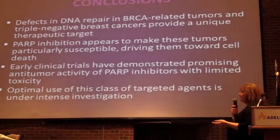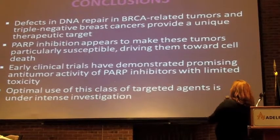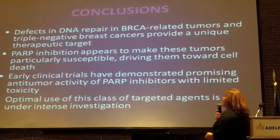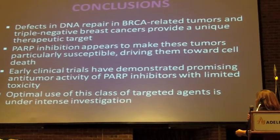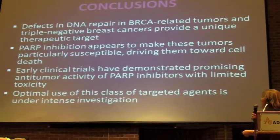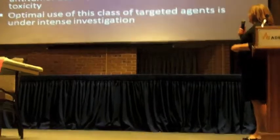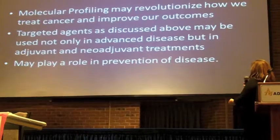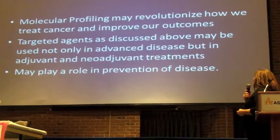So in conclusion, the defects in DNA repair in BRCA-related tumors and triple-negative breast cancers provide a unique therapeutic target that's different than other targets that we've gone after before. PARP inhibition appears to make these tumors particularly susceptible and drives them towards cell death. Early clinical trials demonstrate promise with the anti-tumor activity of PARP inhibitors with very little toxicity. The optimal use of this class of agents is under intense investigation. The molecular profiling may revolutionize how we treat cancer and improve our outcomes.